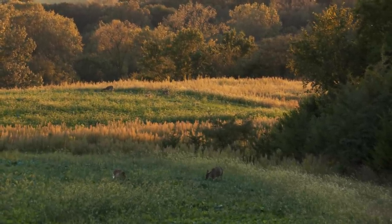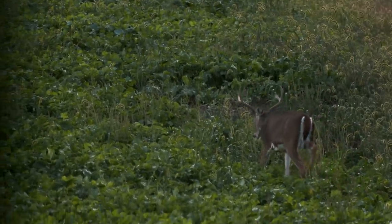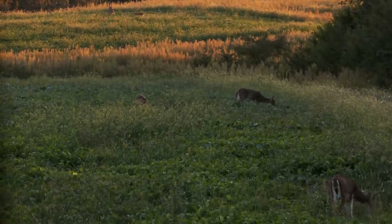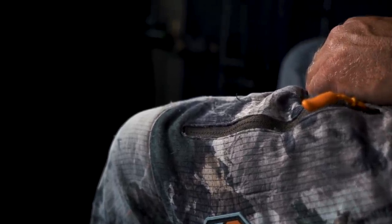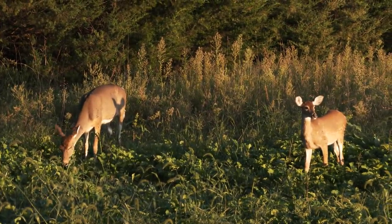They're bedding close to the food, and that's what you gotta do this time of year, is find a bedroom that's close to food. And in this case, we created the bedroom close to food. So it's pretty awesome seeing all the hard work we put into this 40-acre piece pay off, seeing all these deer on opening night. Just an unbelievable evening. Hopefully Mark and Terry are into them just as well.